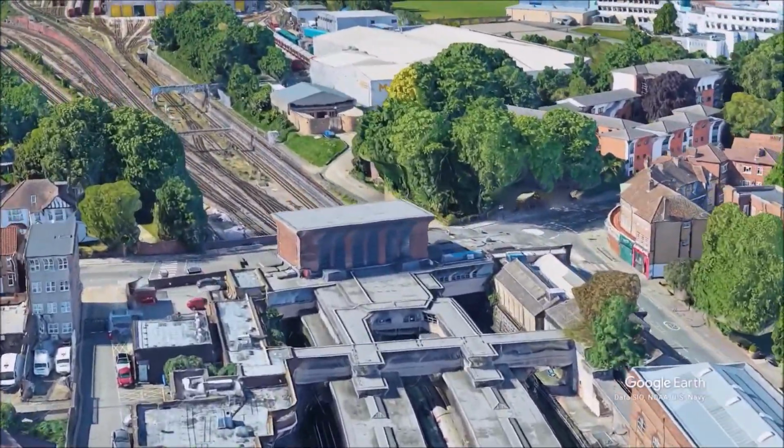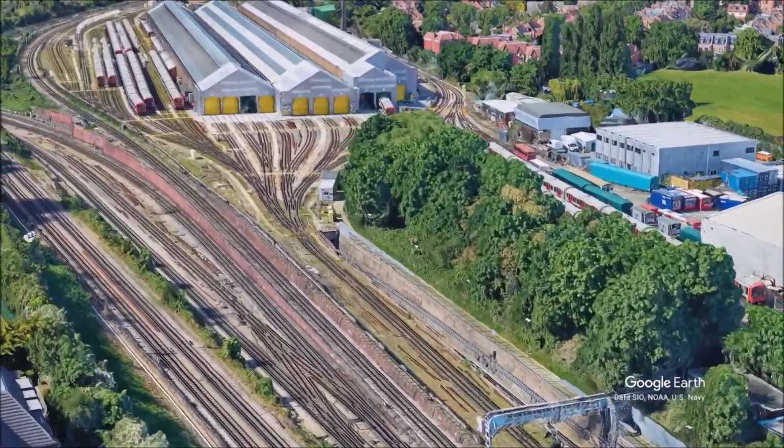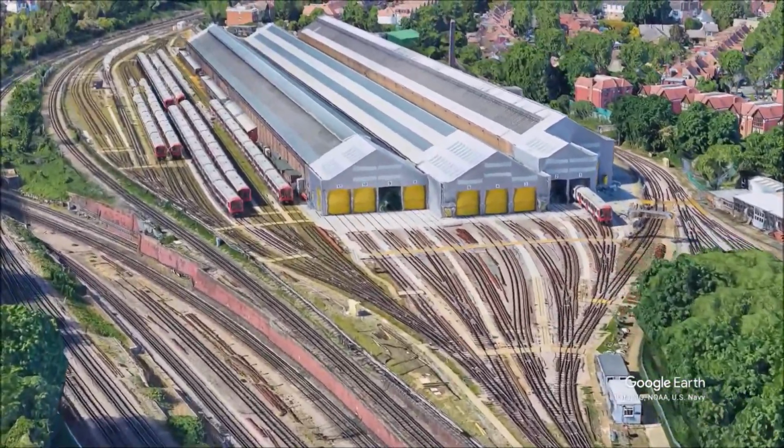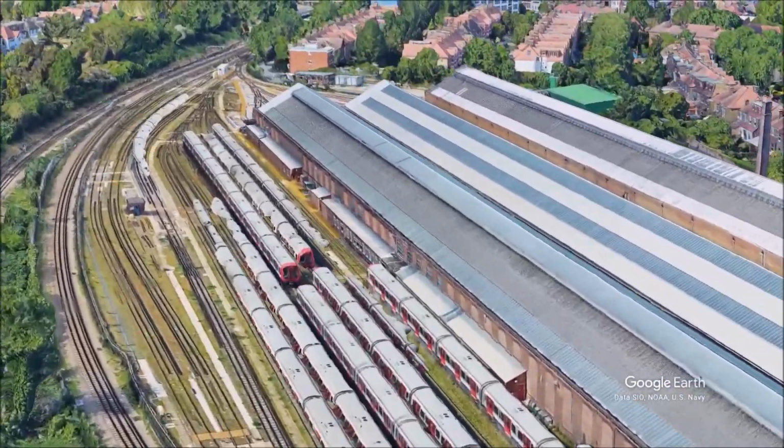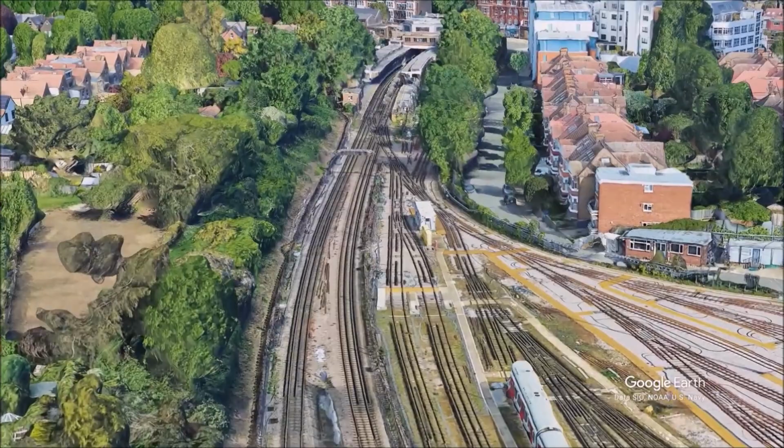And the London Transport Museum depot to the right here. And speaking of depots, this is the Ealing Common depot. The name gives us a big clue to the next station, which is Ealing Common.